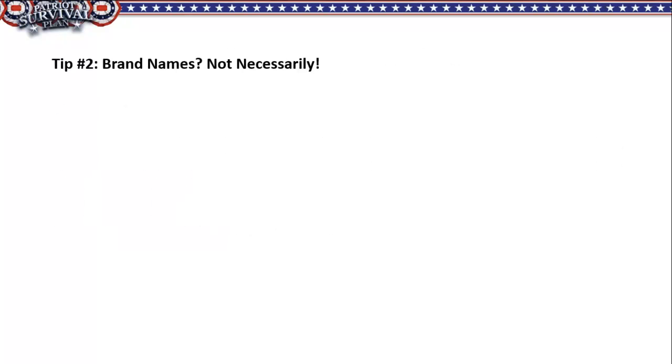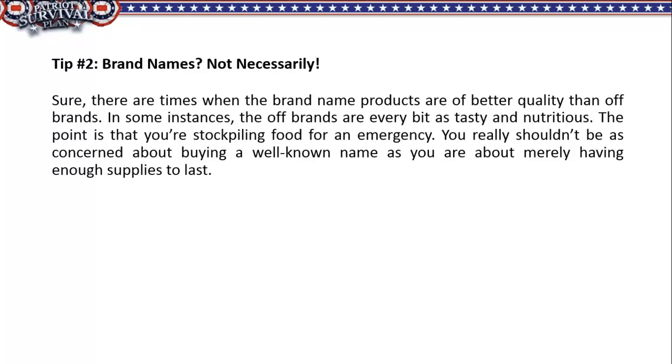Tip number 2, brand names? Not necessarily. Sure, there are times when the brand name products are better quality than off-brands. In some instances, the off-brands are every bit as tasty and nutritious.